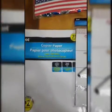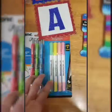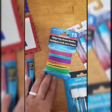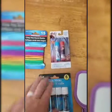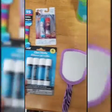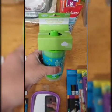And then I found this copier paper. And I got me some pens and highlighters and more hair things. I always lose these. And I got my daughter some chapstick, glue sticks, and I got a mirror. And I got her another sippy cup, the other one I bought from there. She loves it and it works great.